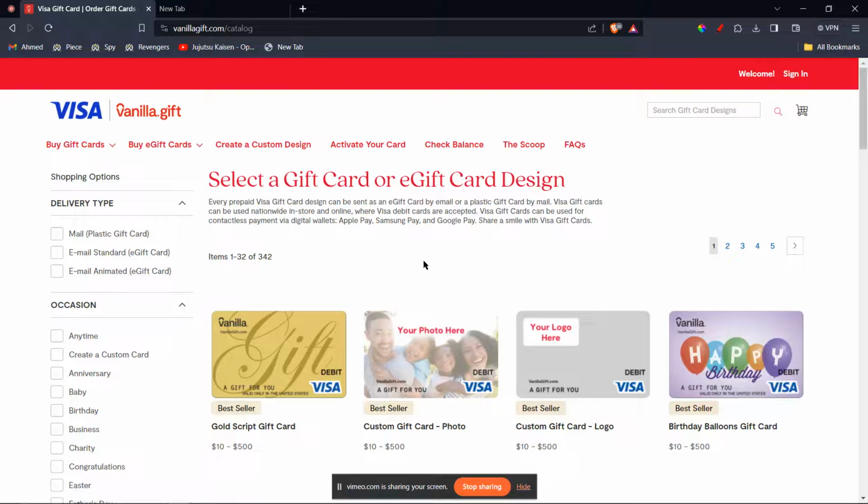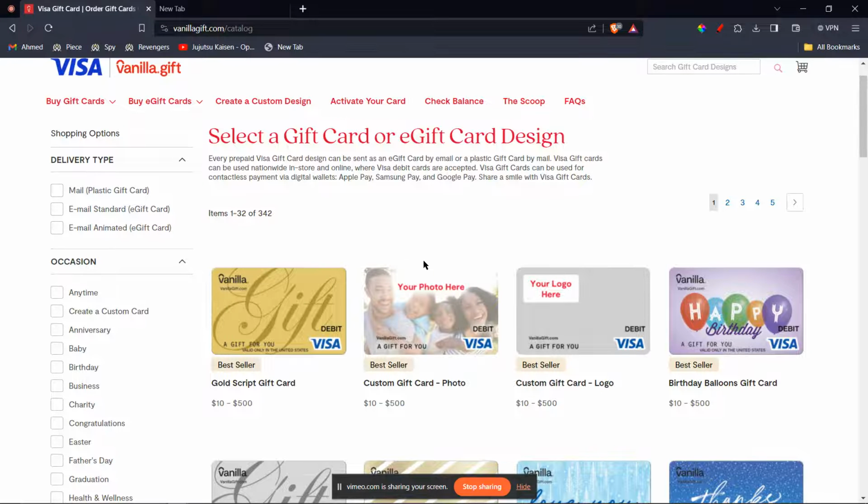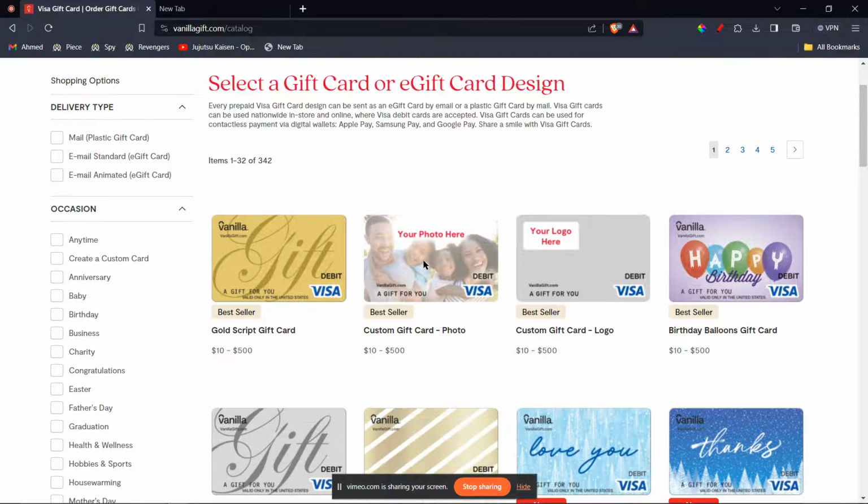Tutorial, I'll be guiding you guys on how to fix vanilla gift card decline. So let's get started. A declined vanilla gift card can be frustrating, but there are several steps you can take to troubleshoot the issue and hopefully get back to shopping. Here are some things to try.